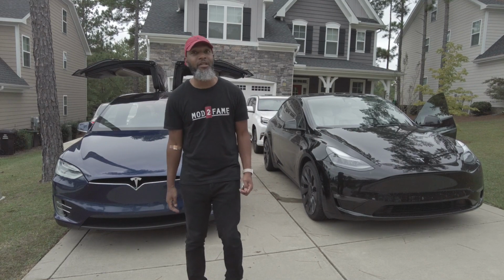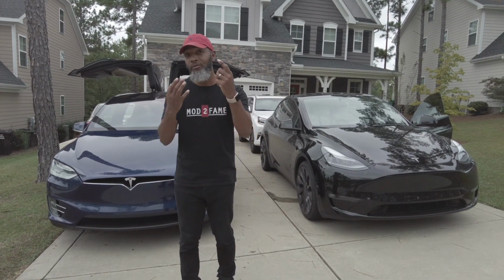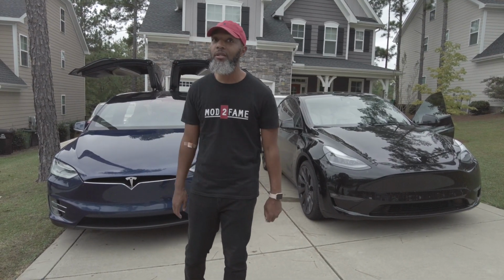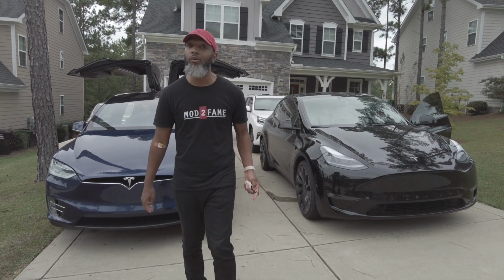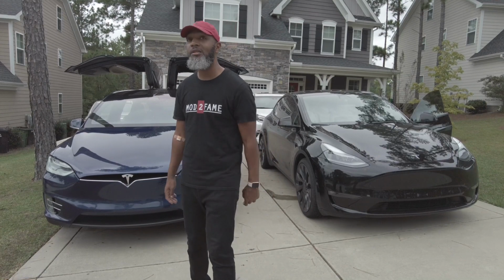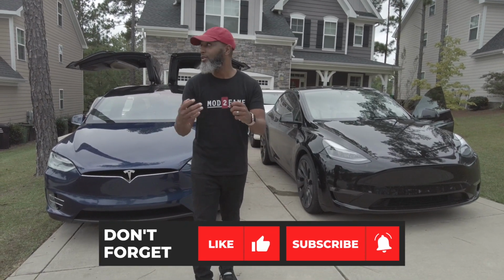So if money's not an object, based on what I reviewed, you can make your own decision. If money's an object, you don't even have to get the Model Y Performance. You can get the Model Y long range and save about $7,000 or so. So the decision is yours, man.